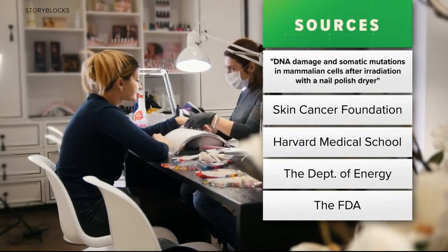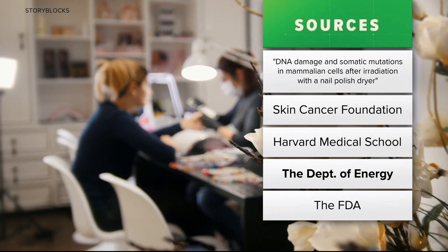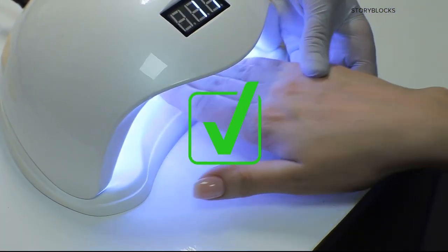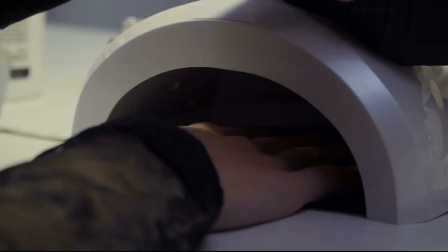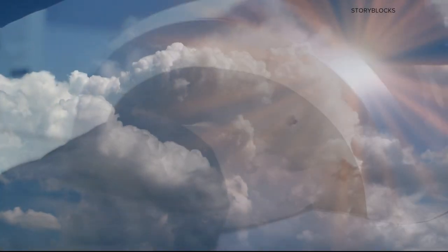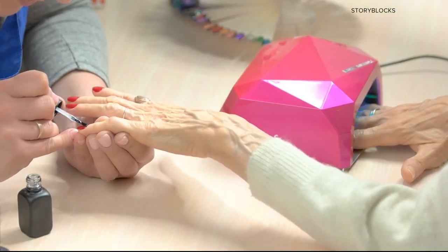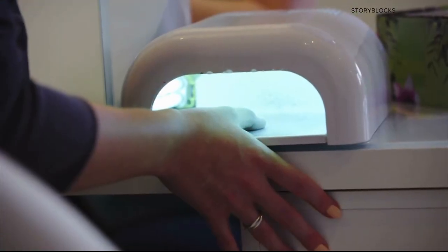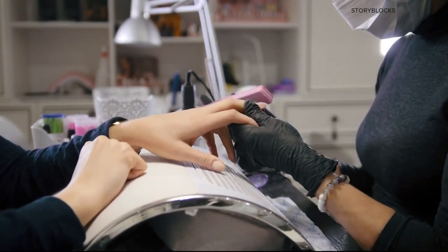Our sources are that new study, plus the Skin Cancer Foundation, Harvard Medical School, the Department of Energy, and the FDA, all of which say yes, LED lights still emit some UV rays. Far less, the DOE writes online, than the amount produced by natural daylight. The Skin Cancer Foundation says even the most intense manicure lamps present only a moderate risk. And the FDA considers the lamps low risk when used as directed by people without any other medical sensitivities to UV exposure.